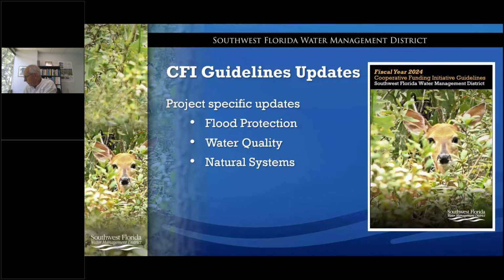In terms of the natural system projects, one of the changes is we want to be clear on who the landowner is on these projects. And so we're requiring the landowner to be the applicant or the co-applicant on the CFI project. And then lastly, on natural systems, I think this will be most important to this group, staff will not be recommending shoreline restoration projects of less than 400 feet.